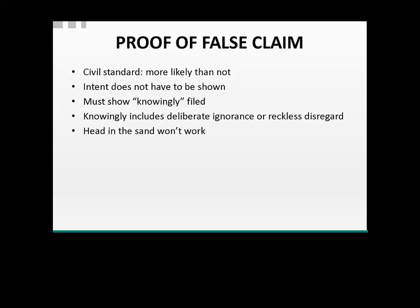And the relator does not have to show specific intent to defraud. The statute defines knowingly to include acting with deliberate ignorance or reckless disregard of the truth. Now, the 1986 amendments to the False Claims Act clarified and relaxed these burdens of proof, in part to prevent the ostrich or the head in the sand defense. For example, a physician signing off on a HCFA 1500 form would find it difficult to defend a False Claims Act violation by claiming that he knew nothing of the billing procedure and left it all to his staff.